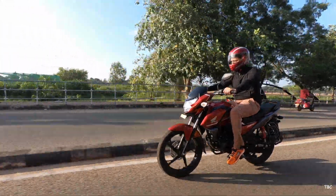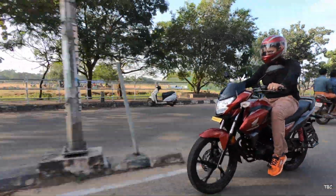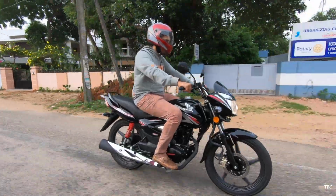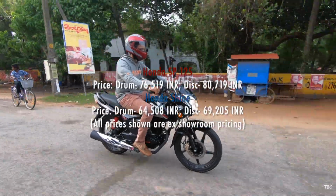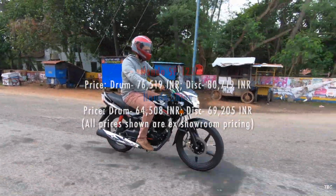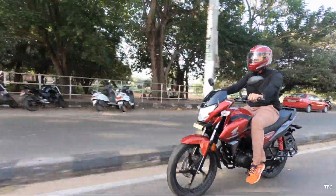So that takes us to the last factor, which is the price. This factor is easily guessable because the SP125 is of BS-6 standard and the CB Shine is a BS-4 standard bike, and here as you can see there is a huge price difference, especially for the top variant of both these bikes, where the SP125's ex-showroom pricing is almost 11,000 rupees more than the CB Shine.